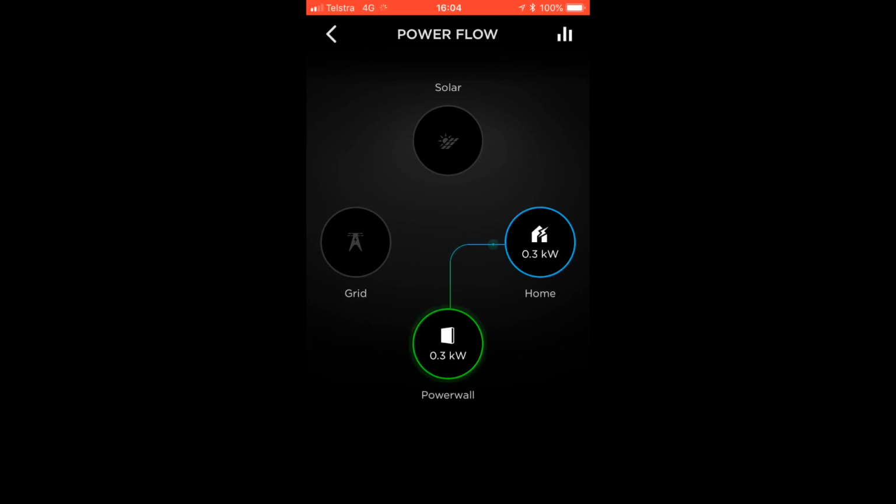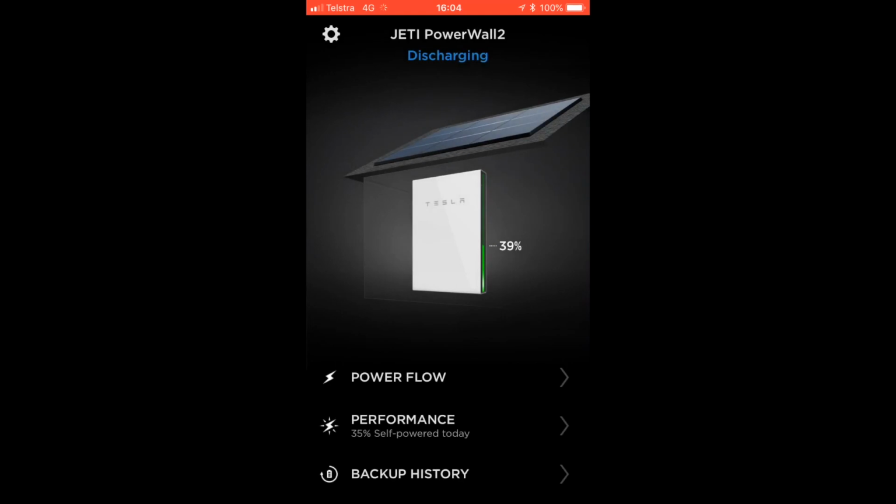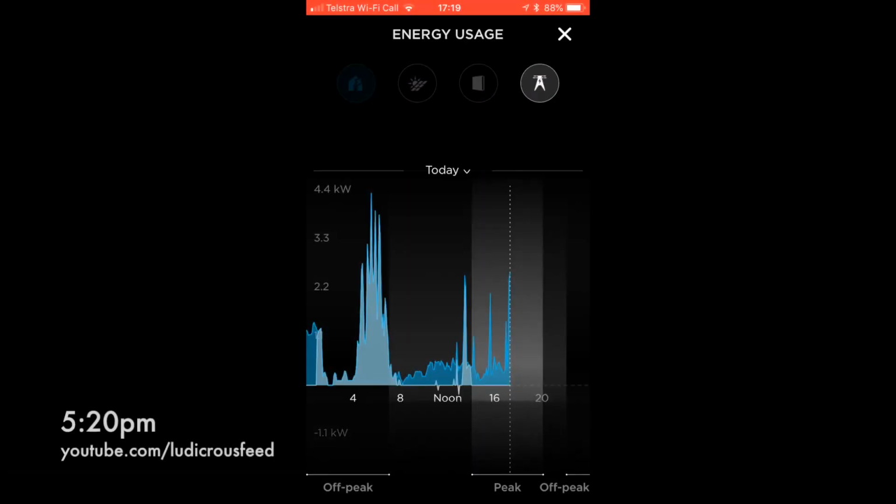Everybody's starting to come home during the day to do their bits and pieces with their cooking, cleaning, bathing. The heater's going to come on because it's colder now in Sydney. The Powerwall 2 is starting to discharge, as you can see in this slide. Now this next slide gets more interesting.